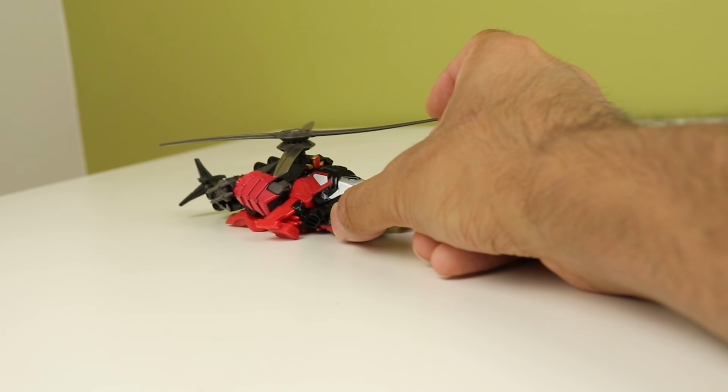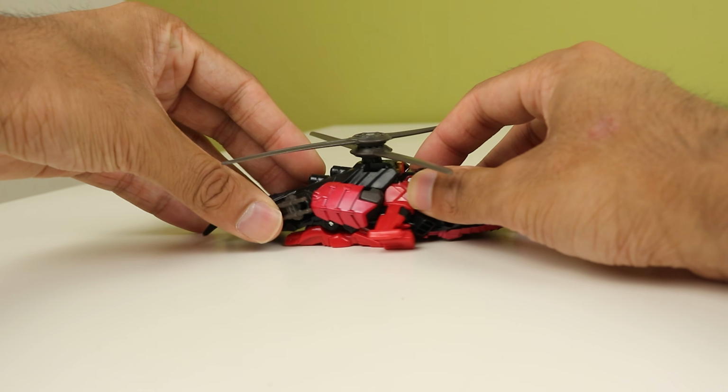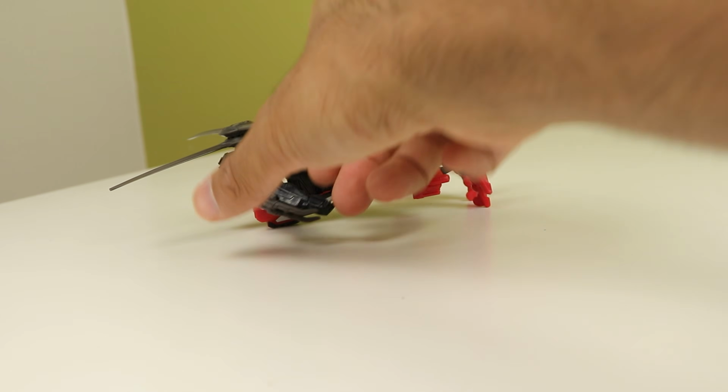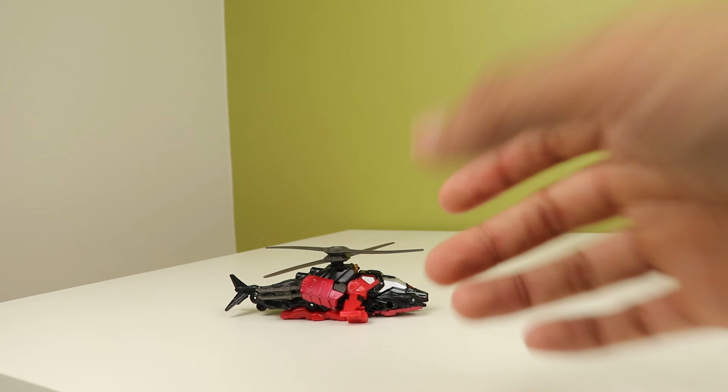Helicopter mode is nice, but the transformation, watch this. You press a button and... Oh, I was so close to getting him to stand. He does not stay. I have tried so many times. He just launches himself into space. Let's see how high he goes. Hang on.